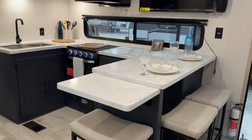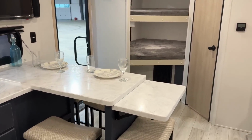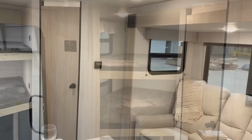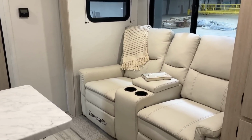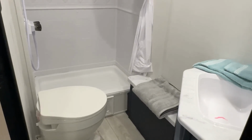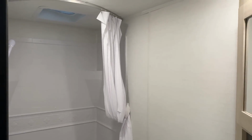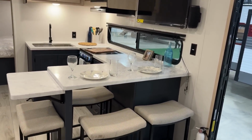This floor plan was really built based on feedback from people saying, we want a bunkhouse, but we have no use for a traditional dinette. Now, that doesn't describe everyone. They have plenty of other floor plans with bunks and a normal dinette, but this one comes in a little bit different. One of the really cool things here is that not only is this the updated 25 version and a new floor plan at that, they make a sister to this called the 25MKO.